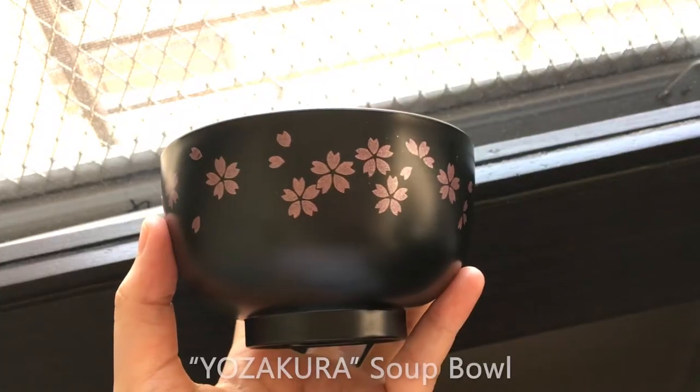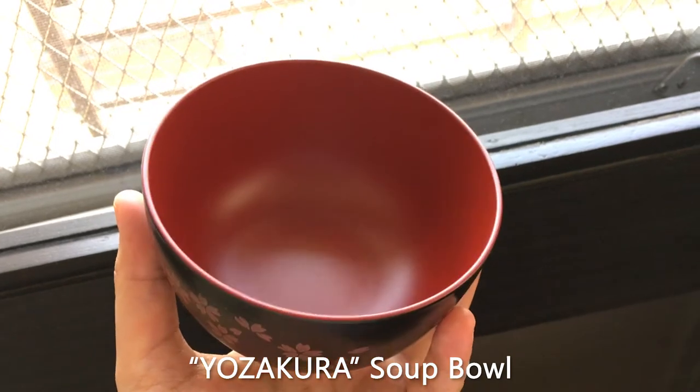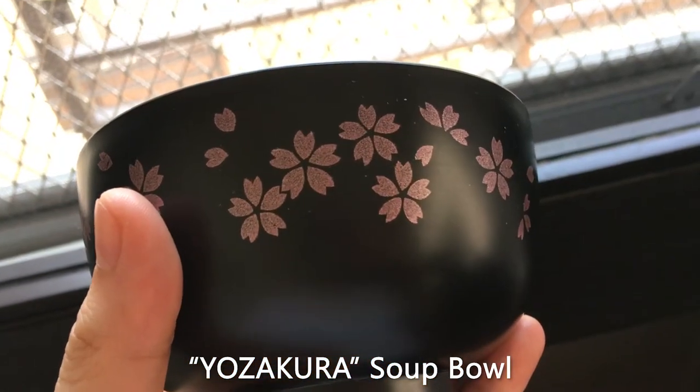That's a long history. The next item in the box is another bowl, and it's very common. I know you may have seen this once or twice before, maybe. This black bowl has the Sakura flowers as the design, and the inside is red. This is called the Yozakura soup bowl. During the daytime, the people go hanami, flower viewing. The Sakura flower viewing, but you can also view the flowers at night, so that is called Yozakura, the Sakura during the nighttime.